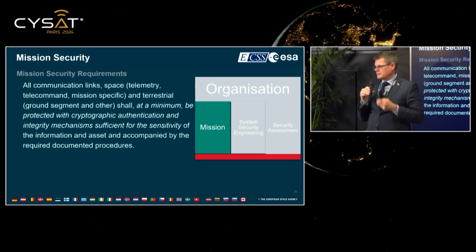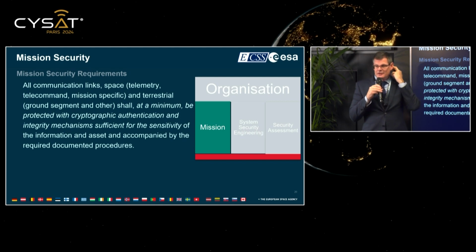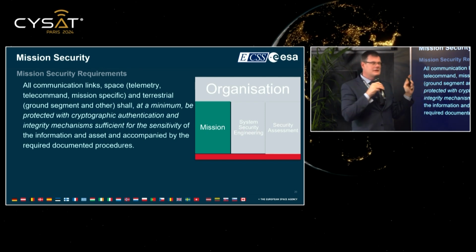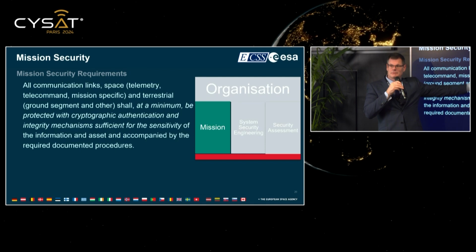Mission security requirements. This probably, I would say, this slide, if you're going to take anything away today from a technical level, this is the slide. So I will read this out. All communication links, space, telemetry, telecommand, mission specific, and terrestrial, ground segment and other shall, as a minimum, so this is the minimum bar we're setting, and I can tell it was a lot of discussion, because most people wanted to have encryption and authentication, okay?